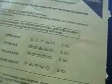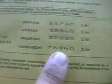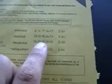So what I did, I went ahead and slid the fifth wheel again. See, this is the same trip, 76,940, and there we go. Just by sliding the fifth wheel a couple times, bada bing, I am now legal. And I'll show you how to do that here in a minute. I want to do one other set which shows you how the weights change when you do your tandems.